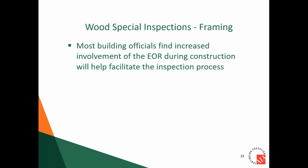So most building officials do find that having an increased involvement from the engineer of record during the construction helps with the inspection process. We end up finding that if there's a kickoff meeting prior to the start of framing, that it's not just the special inspector and the contractor, but if the engineer of record can be out there during those kickoff meetings, that is very helpful for identifying any potential sticking points that might be there.